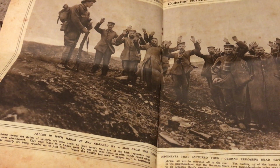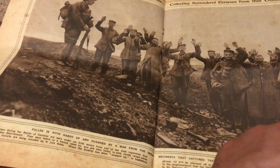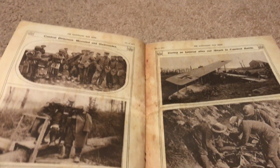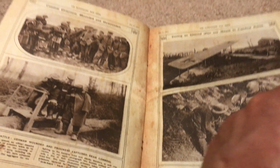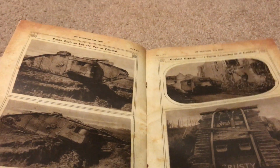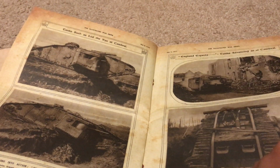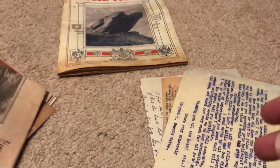Looks like a picture of a bunch of prisoners. Collecting surrendered Germans from the trenches. So this is the way, obviously, the war was to be reflected back to the home front. But this is still a remarkable piece. It even has where the staples left rust. It's really cool. So that's a whole full-length magazine. I'm going to try to maintain that without the crease.